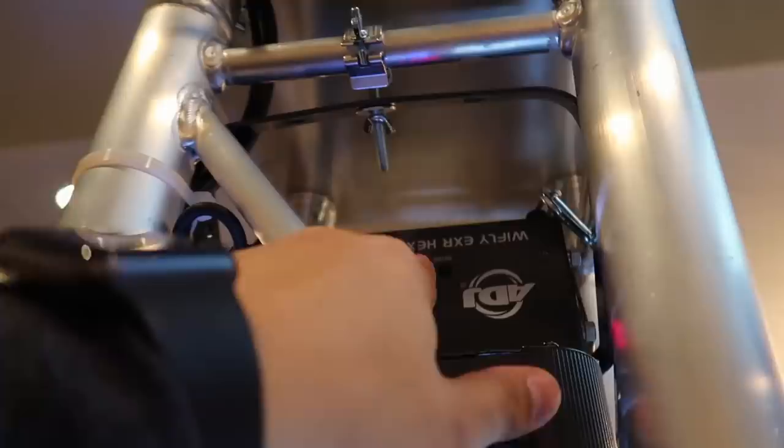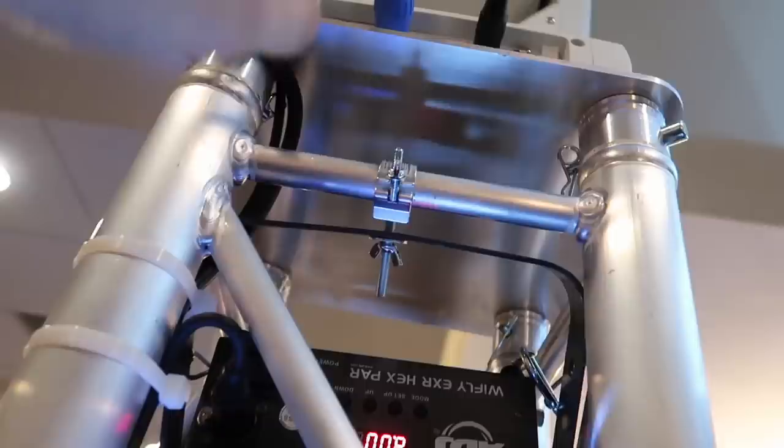A DJ uses a wireless DMX system called Wi-Fi, and this is an EXR version of Wi-Fi, meaning that it's super strong. Wi-Fi EXR Hex Par, as you guys can see here, no DMX in, but we are using DMX out. So because this receives wireless DMX signal, we can use this to send signal up to our light. So if you look at the bottom, only one cable is coming out, which is the PowerCon cable, which powers this brick right here.